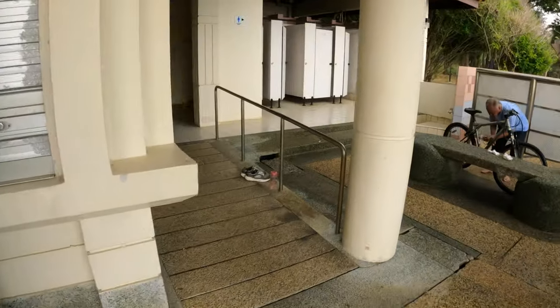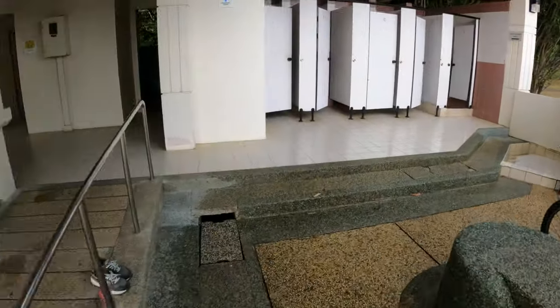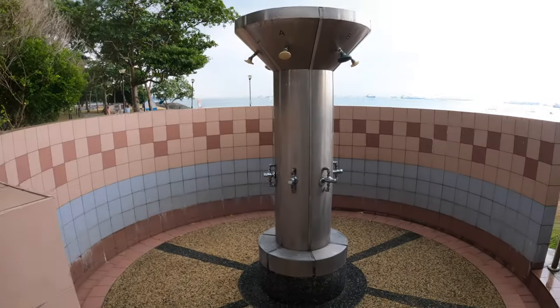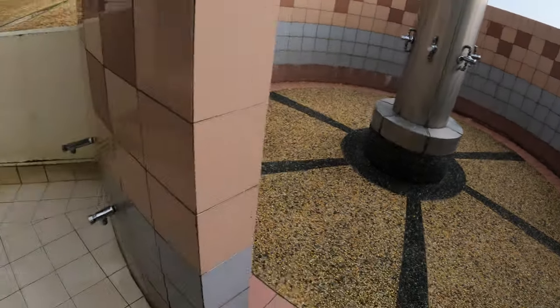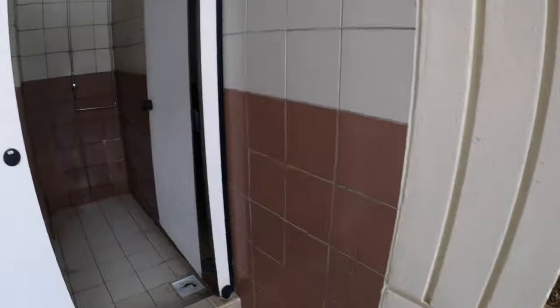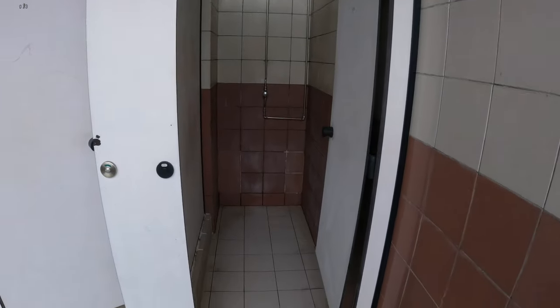And then let me show you the shower facility right over here. The open-air shower facility is like this. Very kinky, right? And this is a place for you to wash your feet. And the indoor shower area. And yeah, this is a changing room.